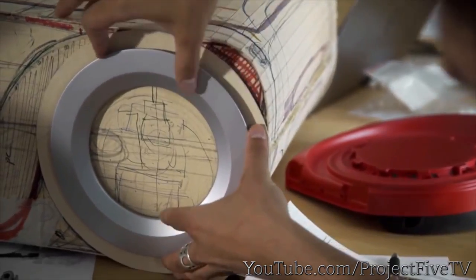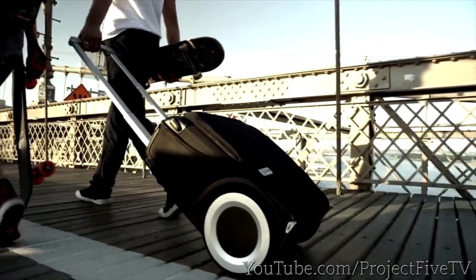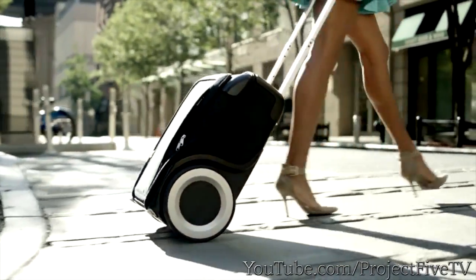Step by step, we created our dream bag. A bag that's unbelievably maneuverable and tough without added weight. A bag with all-terrain wheels and features to help you comfortably get to where you're going, regardless of where that is.